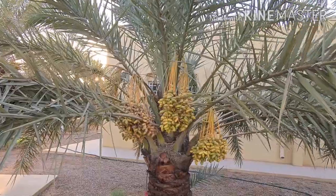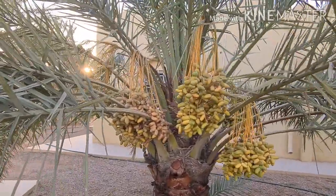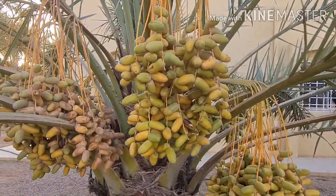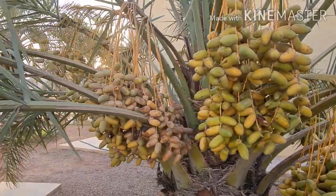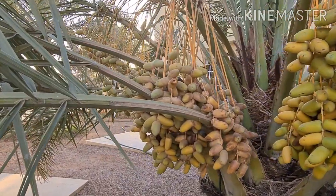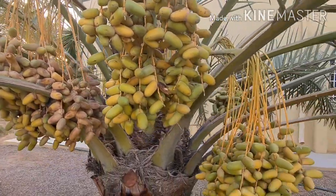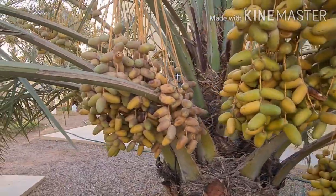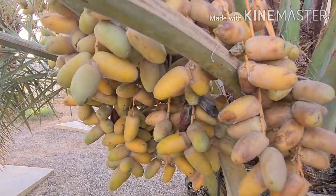A small tour of the ripe or the dead fruits that's hanging on the tree. Here you can see this is a type known in Arabic as Dukhaimi. Somebody told me this is Dukhaimi type of dates that's quite long and is conical in the shape. You can see the amount of some of the ripe dates in between.